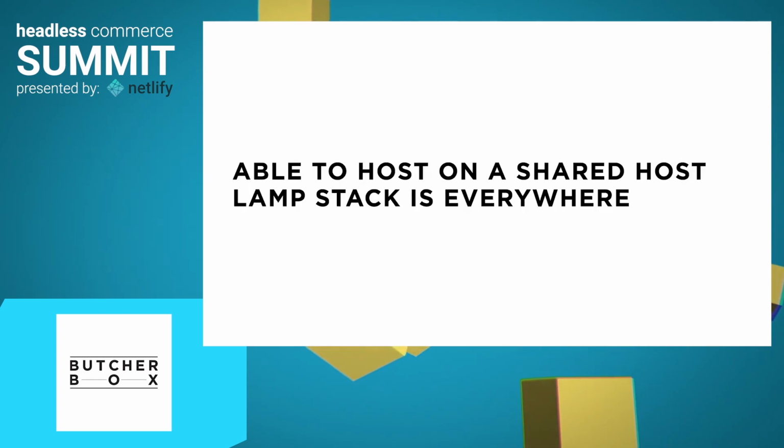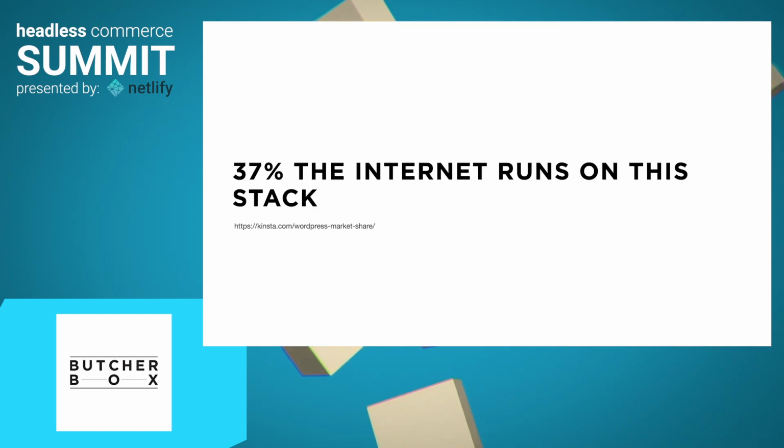We didn't need DevOps engineers or Kubernetes or anything else like that. We were able to just put it on a shared host. In fact, according to a number of statistics, WordPress seems to still power at least 37% of the internet now.